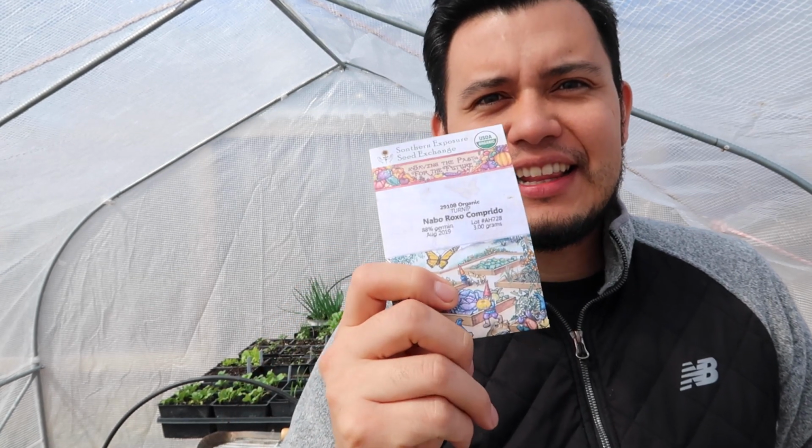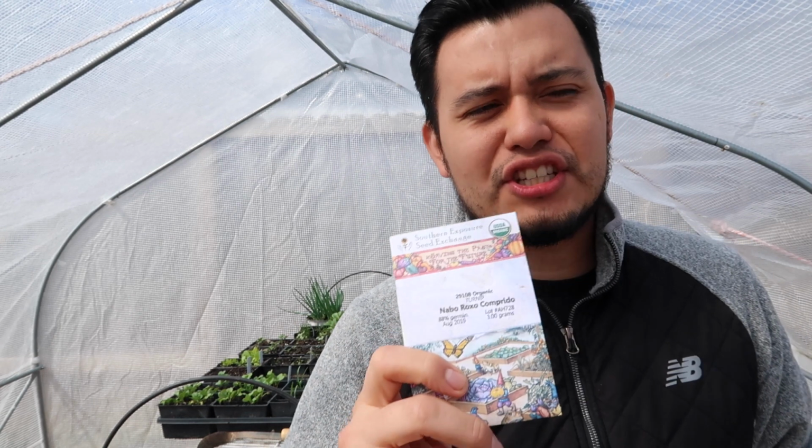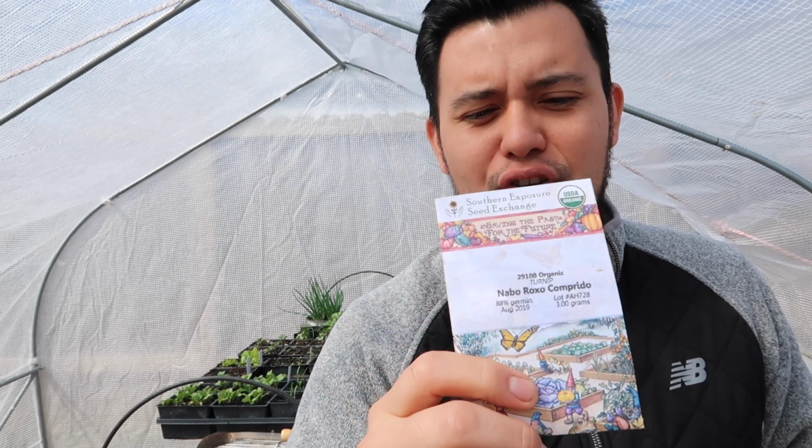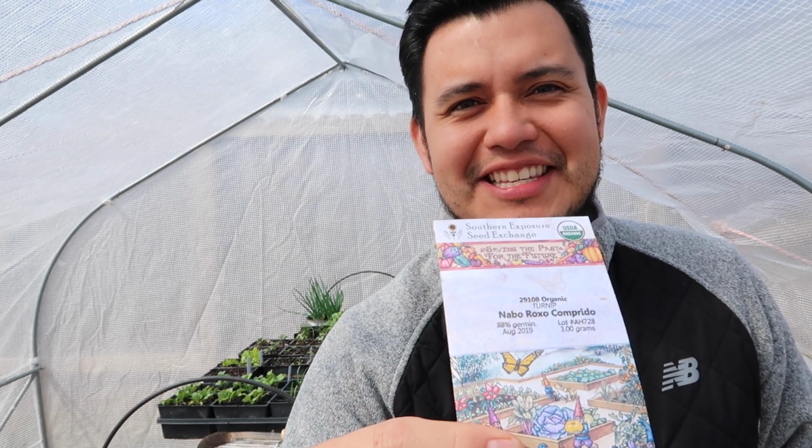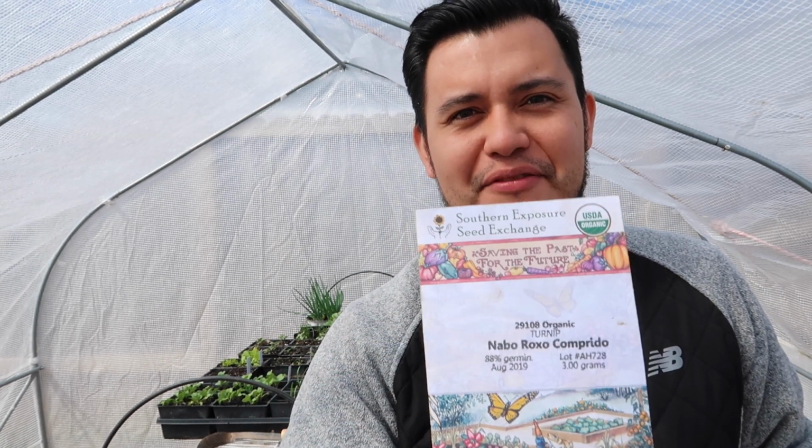And another one that I like to grow is watermelon radishes. And they are a little bit more hard to grow. I don't know why they're so complicated to grow, but they are so cool. They look like a watermelon inside when you cut them open. So I like to grow them every year.